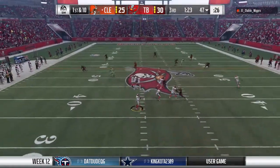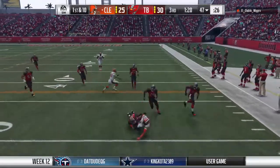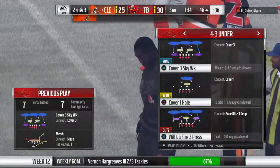Following the fumble recovery, it's Kessler, throwing right, and that's complete. And he'll take it down shy of the 45 at the 46. 7 yards, the pickup on the pitch and catch.